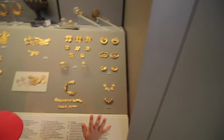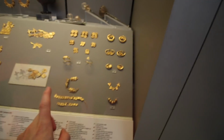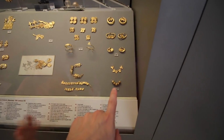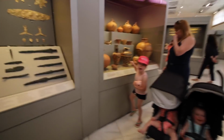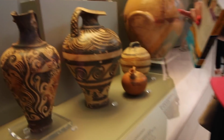Mommy. These are all super old. What do you like? You like the bracelet? Looks like a bracelet. It tells you what they are based on the numbers. So 42 is spherical beads, another in the shape of an ivy leaf. Daddy, do you know this wine in them? What is in them? Sorry? Wine. And you can see the intricate decorations that they did.